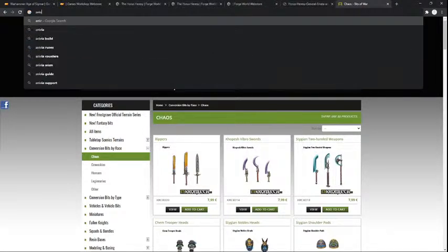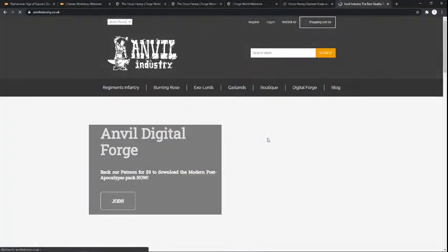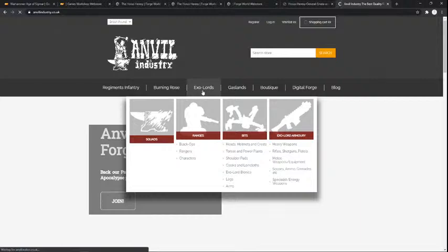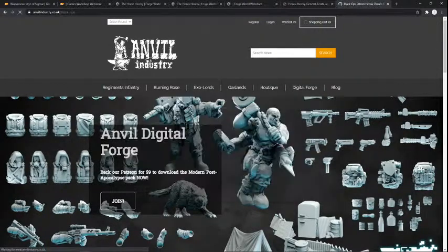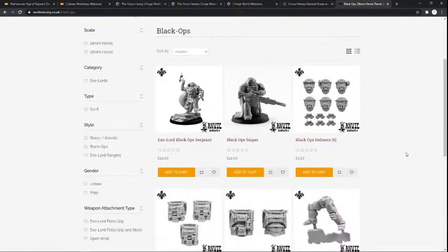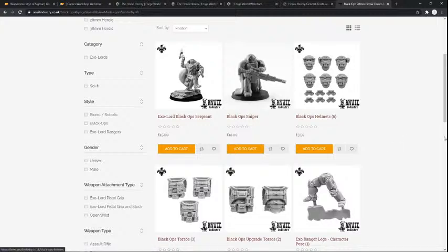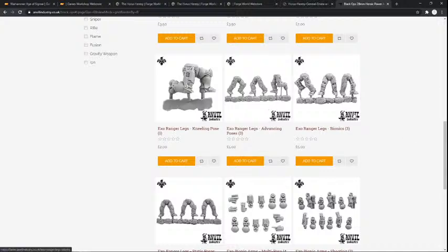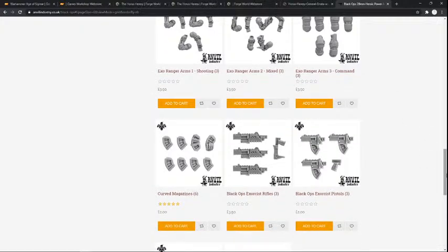Also, Anvil Industries. Anvil Industries does some very cool stuff. I think Kat and I have covered all these stores before, but never hurts to do it again when someone asks the question. So they've got different ranges, but say we go to Exo Lords, for instance, we'll go into their Black Ops Exo Lords. And this will give us a whole bunch of Space Marine analogues that you could use as something like Marine Scout Snipers. So here you've got the Black Ops Sniper, for instance. There's different types of Marine type legs, arms, hands, weapons, you name it.